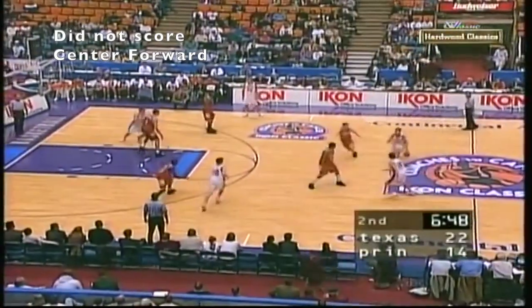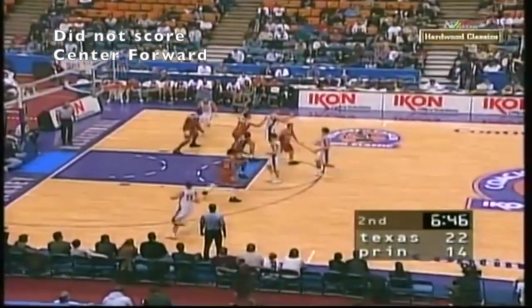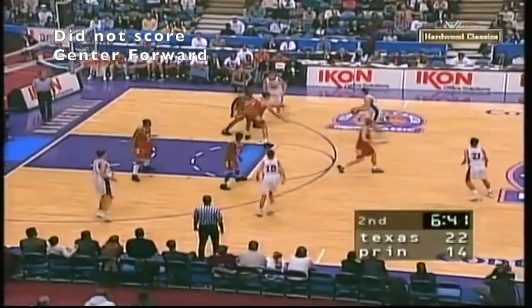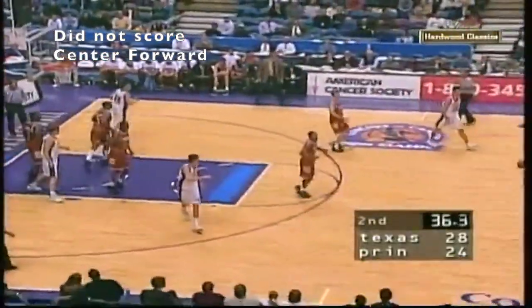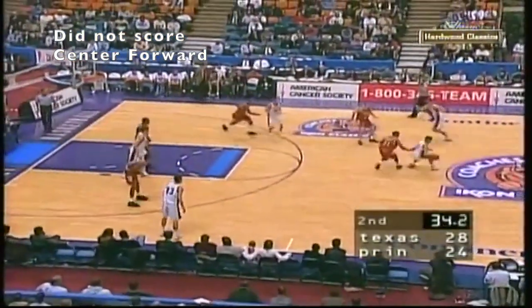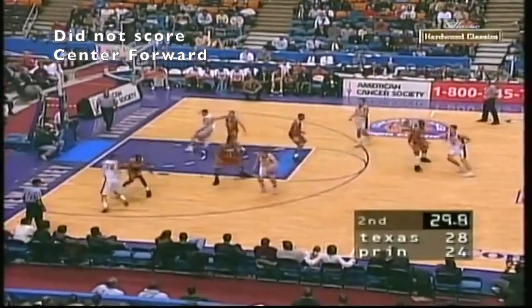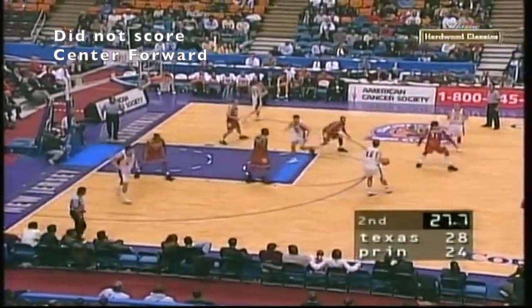They don't have a field goal since those back-to-back backdoor cuts. See that little play there? They just backed off. They're not giving the back cut. They'll kick it out. Chance to milk it if they want. Shot clock turned off. 30 seconds to play in the half. He's switching.